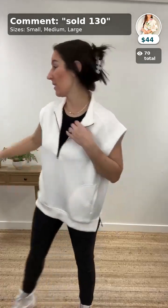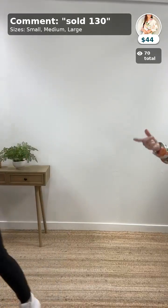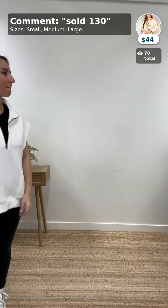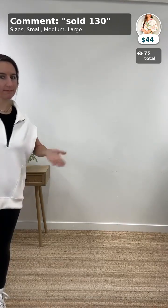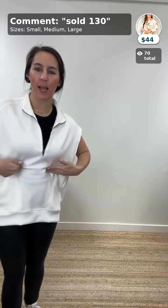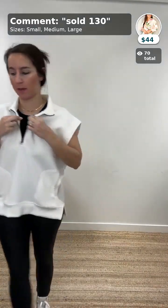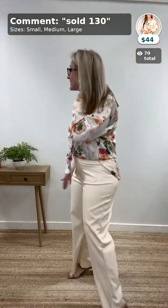There we go. And it would even look cute with this under it if you wanted to pop a color underneath. This vest is great because with the crop, if you have some little crops and you love to wear them, but you need some coverage, throw that over it. Or if you actually do go to the gym and you wear one of those cropped tops, but then you're like, oh wait, I have an errand to run before or after, this is perfect to throw on before or after. We love it so much.